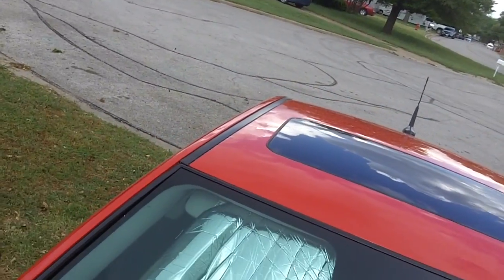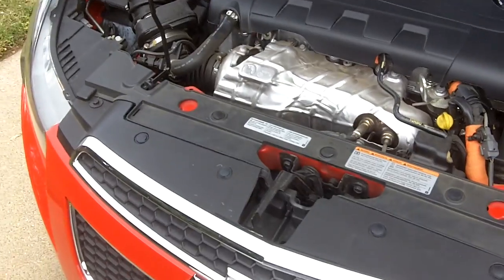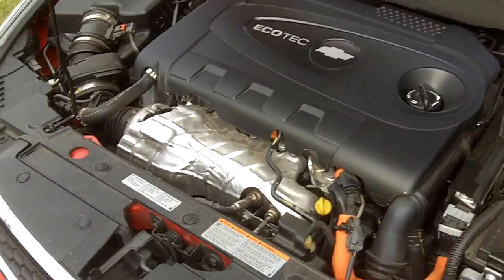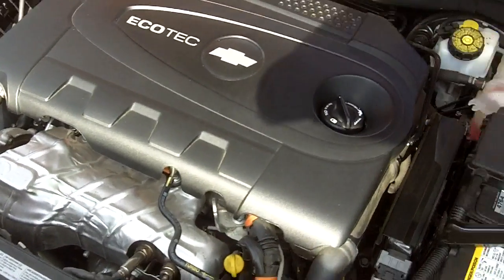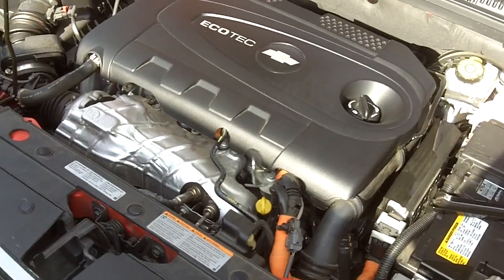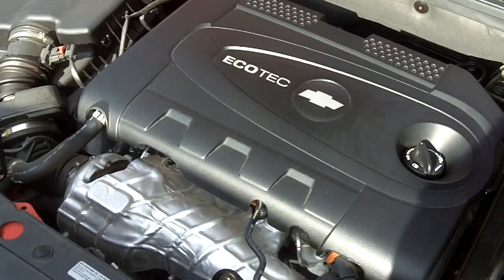Now we'll go pop the hood here. Ooh, that prop rod is hot. Now for this generation Chevrolet Cruze, there are 3 engine options. From 2011 to 2013, there were only 2 engine options: a 1.8 liter 4-cylinder naturally aspirated engine, and then the most common engine, the 1.4 liter 4-cylinder turbocharged engine. And then in late 2013, for the 2014 model year, they added a 3rd engine, which is this one that you see right here, a 2 liter 4-cylinder turbo diesel.